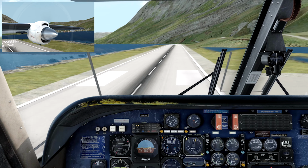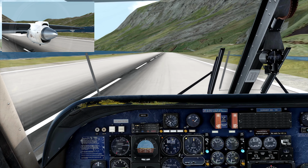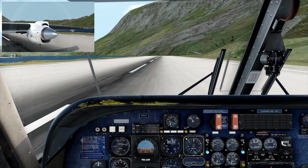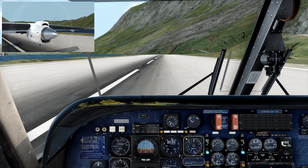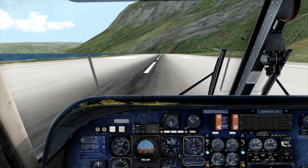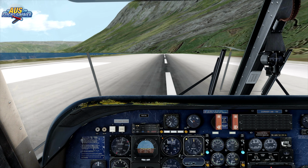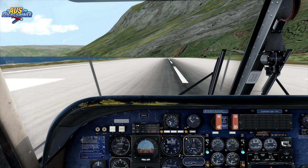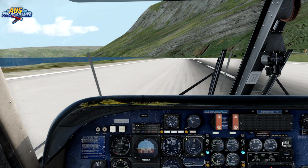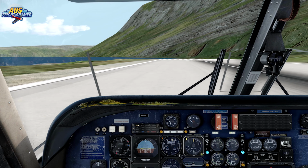See how we go. Gonna run out of runway. Ah, gentle. We'll just whack on the anchors. What? Seriously, there was a moment there where I thought I was gonna have to do a go around. I'm like, I haven't done one of those before on dangerous landings. Whew, that was a good challenge.